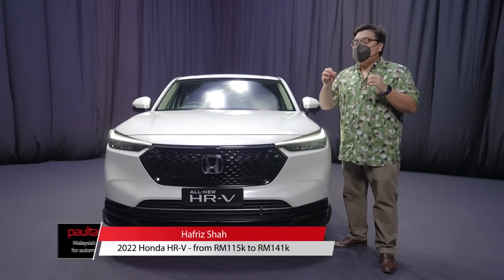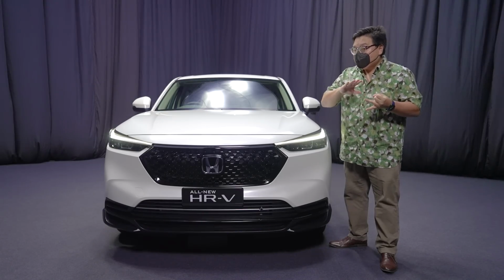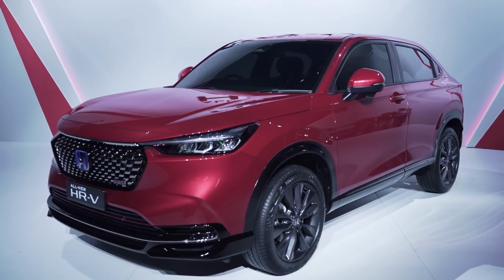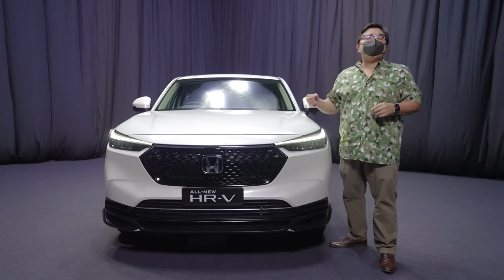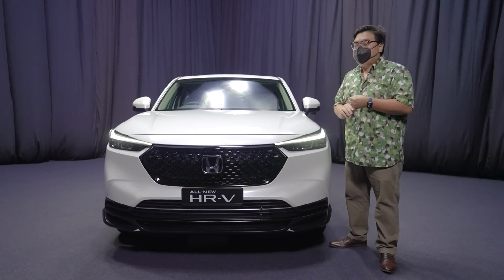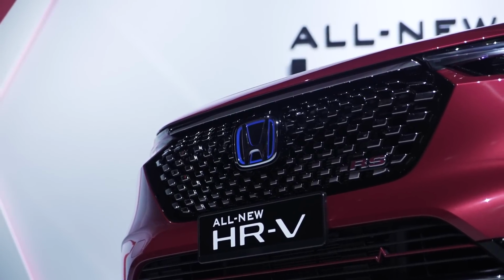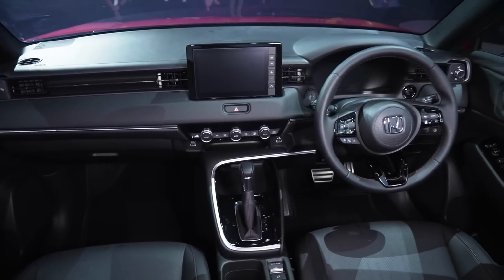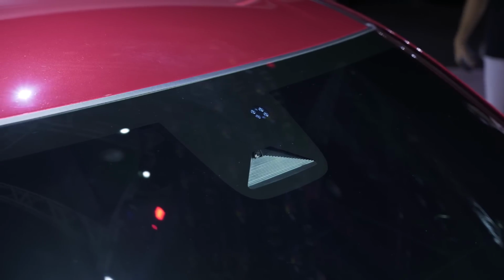Honda Malaysia is on an absolute roll lately, having launched all-new versions of the City and Civic over the past few months, and now we have this, the all-new 3rd generation Honda HR-V. This is a massive step forward for the very popular HR-V, bringing with it now 3 engine variants, including naturally aspirated, turbocharged, and even hybrid variants. A much more premium look both inside and outside, plus Honda Sensing active safety features as standard across the range.